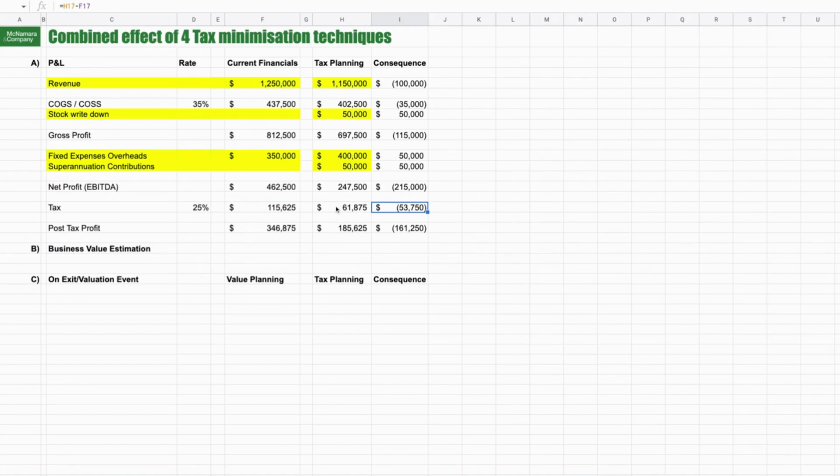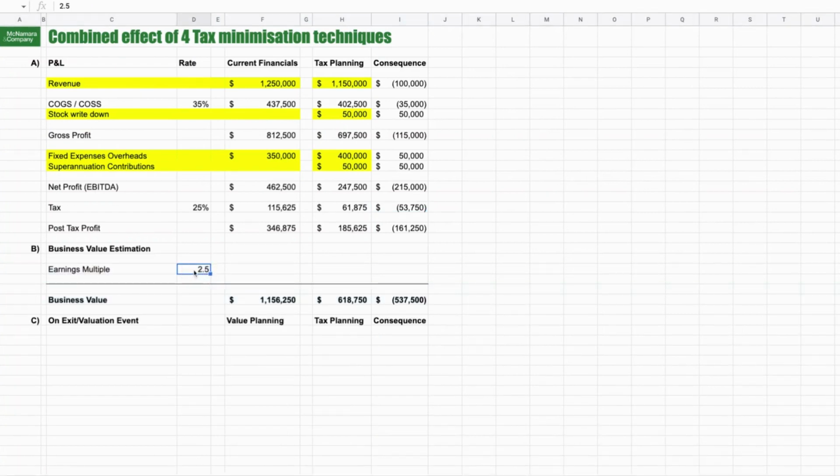But now that you know where we're about to go with this, let's have a look at the effect of this on our business value. So now let's have a look at this and open it up. And again, let's use the same earnings multiplier, 2.5. And not only have we halved our tax bill, but we've actually almost halved the business value. So we've gone from a business value where the owner is walking away with almost 1.15, let's say almost 1.2 mil, just under, in business value. So a very, very nice walk away. Instead the owner is now only walking away with $618,000. So a huge difference of over $500,000.